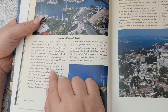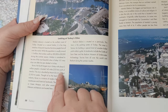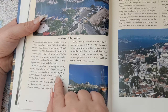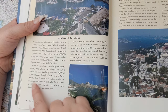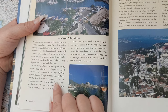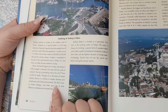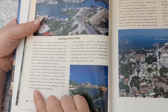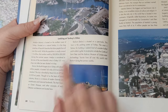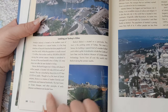Bursa, the fourth largest city in Turkey with almost 2 million people, is located 145 miles south of Istanbul. The city is dwarfed by Mount Uludağ's 8,377-foot peaks. Thought of as the heart of Turkish industry, Bursa is a mixture of modern factories and warehouses and historical landmarks. The Yeşil Cami, or Green Mosque. Oh, I forget, C's have a weird sound in Turkish. I'll talk about it later. The Green Mosque and other examples of early Ottoman architecture are located here.